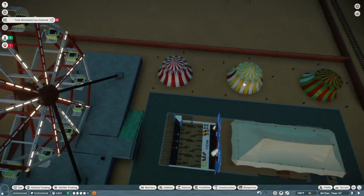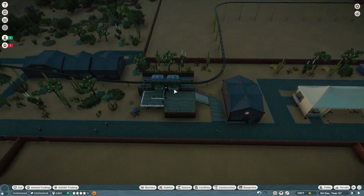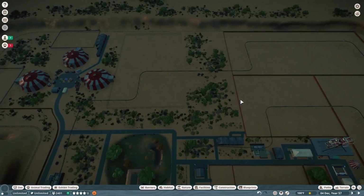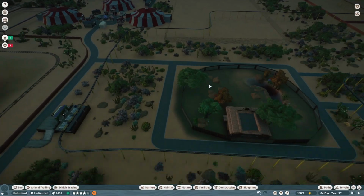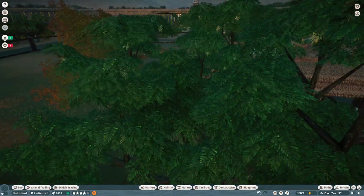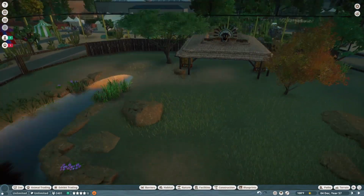We've got these tents that are just supposed to be decoration. We've got a monorail station right here. It goes all throughout these 3 exhibits over here, goes through the elephant and Hamadryas baboon enclosure, or what's going to be the elephant and Hamadryas baboon enclosure, and it ends up right over here. On top of that, we've also got this enclosure for the spotted hyenas.